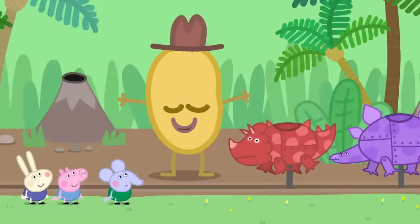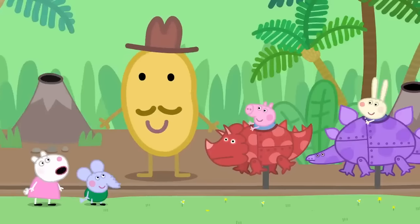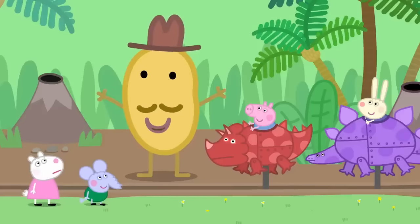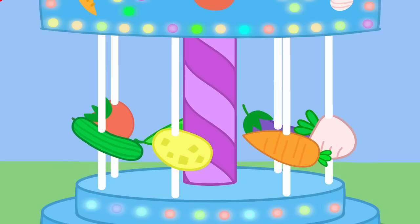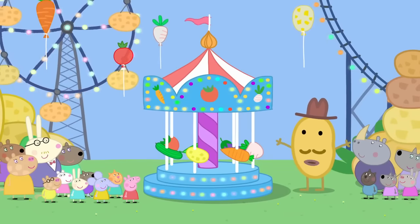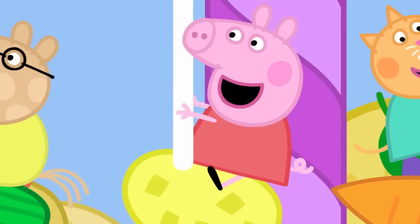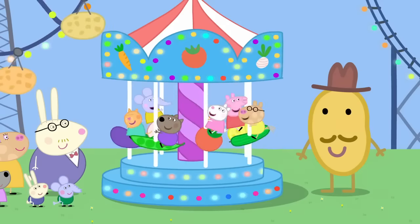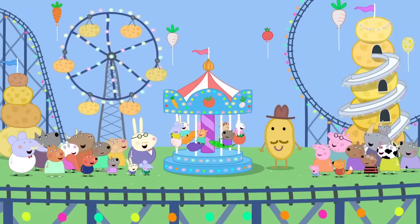Anyway, who wants to ride one? Me. Me. Why have you got dinosaurs in Potato City? Because dinosaurs ate potatoes? No. Anyway, children like dinosaurs. Dinosaurs! Roll up for the vegetable roundabout swing thing. A vegetable roundabout swing thing. I like Potato City because it teaches you about vegetables and swings you round and round. Potato City, where the magic of vegetables never ends.